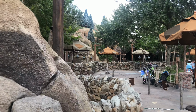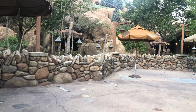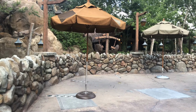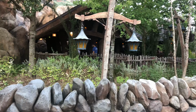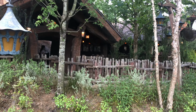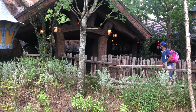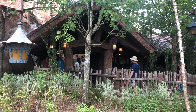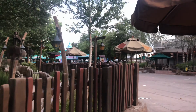So for the Seven Dwarfs Mine Train, again, there's plenty of markers on the ground as to where to stand. And once you get over to this area right over here, let's see if you can see it from here. So there are some physical barriers over there in the queue, because when you weave up and down in that area, in that little hut, the line gets close to each other. So they put physical barriers in there to help keep guests away from each other, or at least with a barrier in between them in the wall and the queue.